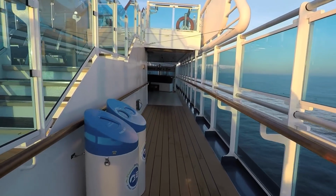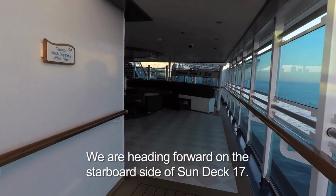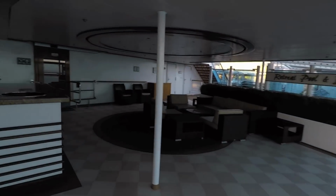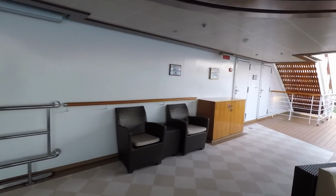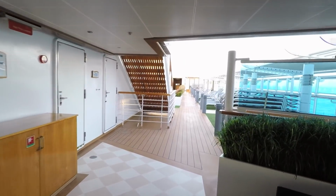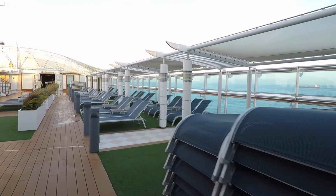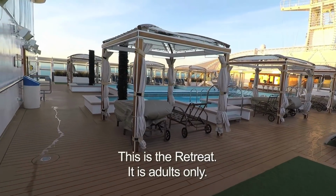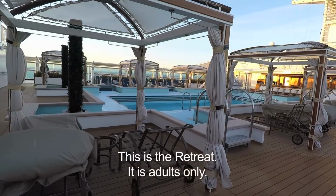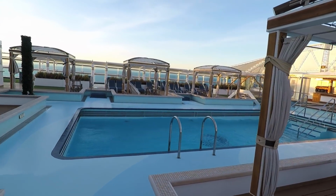Still heading forward. This is the retreat we're coming to. Adults only. On this cruise it's not a problem. I've seen like one baby. There might be some other kids. I don't know. The retreat has a pool. It's a little windy up here and a little cold. See that water moving around a little bit?